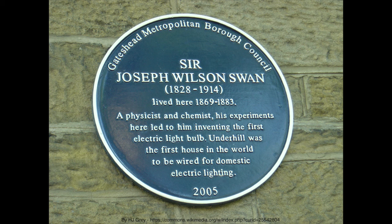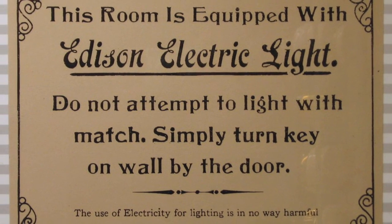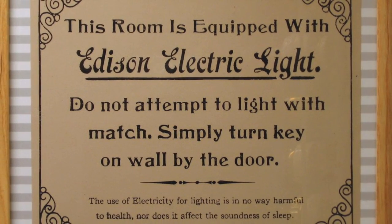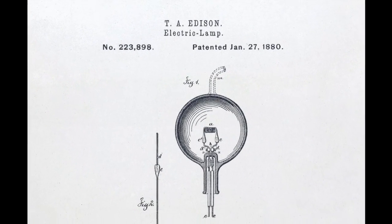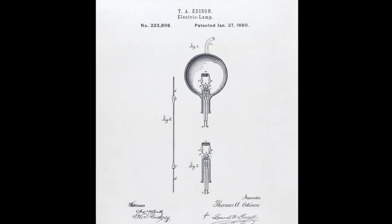But since vacuum pumps at the time weren't very good, they had too short of a lifespan to work well commercially. He actually partnered with Edison to sell electric lamps. Thomas Edison's company, the Edison Electric Light Company, began in 1880 and used carbonized bamboo filaments. His bulbs lasted over 1,000 hours, so he could market it to the general public.